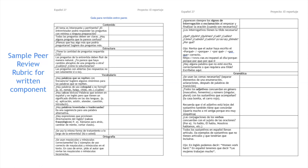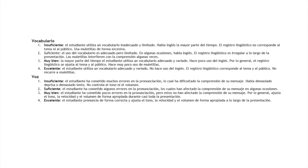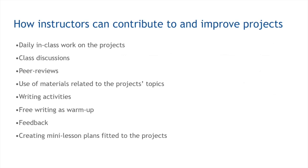And here is the rubric for the oral presentation, so that the students also know exactly what makes a very good presentation based on the content, the quality of the presentation, or the performative part of it, and then also the linguistic portion of it, grammar and syntax, as well as vocabulary and intonation and voice.